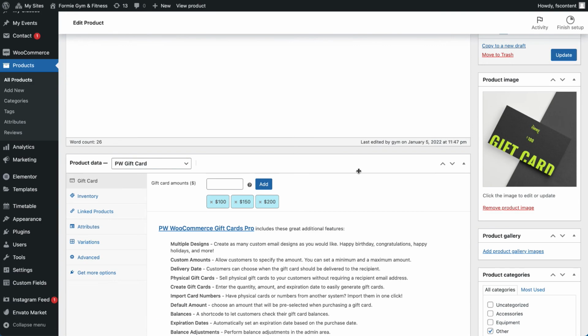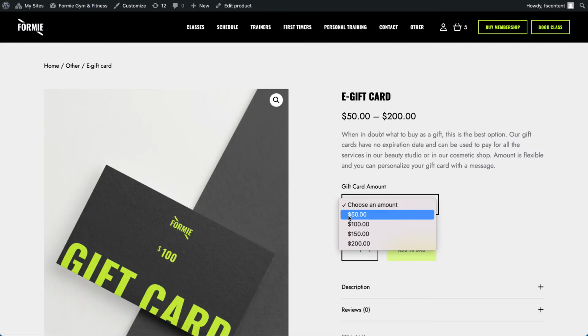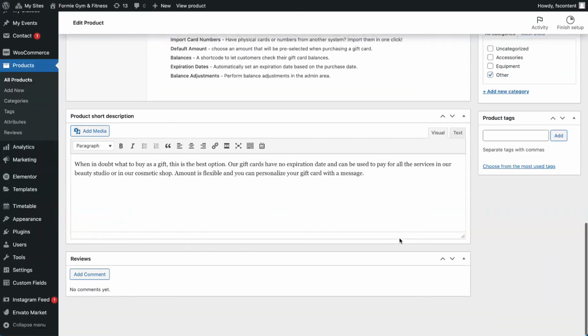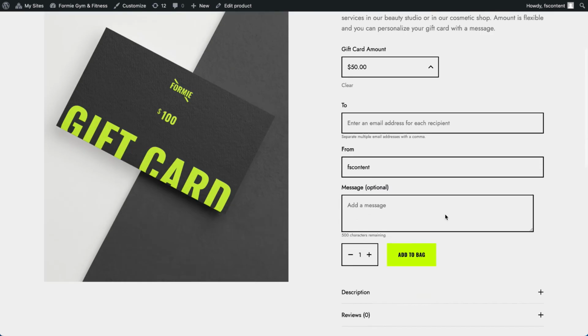So to make a product a gift card, you need to choose in product data in this drop-down gift card option. And here you'll be able to provide gift card amounts. So I want to add a new one, for example, $50, and it will be automatically added to the list. Save changes. Reload the page, and you'll see that there is a new amount. And all other details are edited in the same way as for standard products. So simply, make all the changes, save the product, and it will be sold as an electronic gift card, like here.